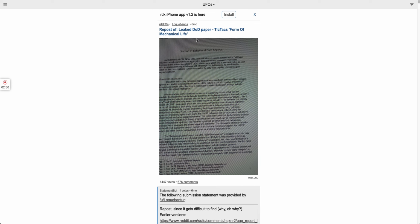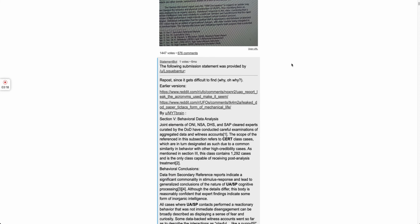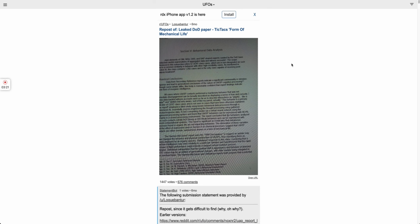Also found this thing. This is a repost of a leaked DoD paper, which claims that the Tic Tacs are some form of mechanical life, which is why I think in David Grusch's congressional testimony, he had referred to non-human biologics, or even the term non-human intelligence, right? They're saying that some of these UFOs that we've been seeing could be some type of artificial AI, based on how they react and their complete autonomous abilities, that they are some type of mechanical life form as opposed to an organic life form.